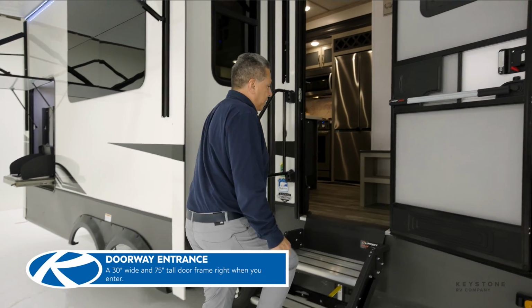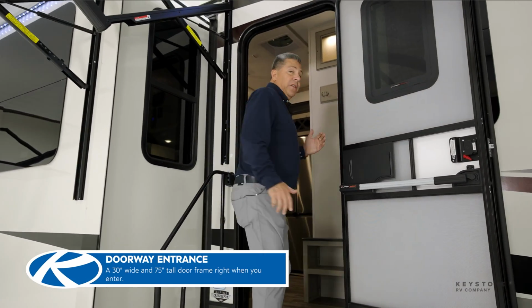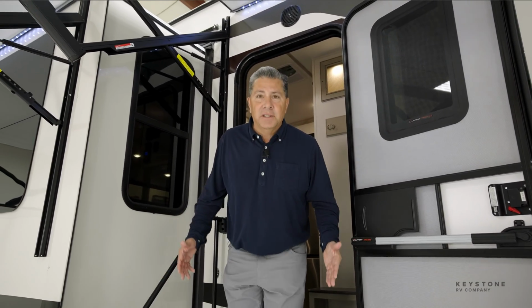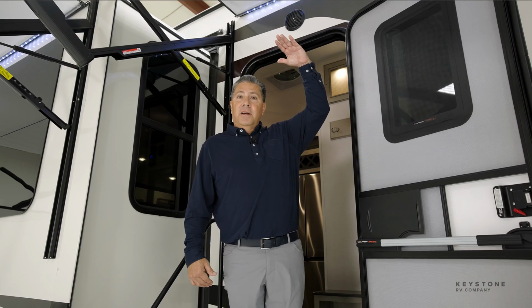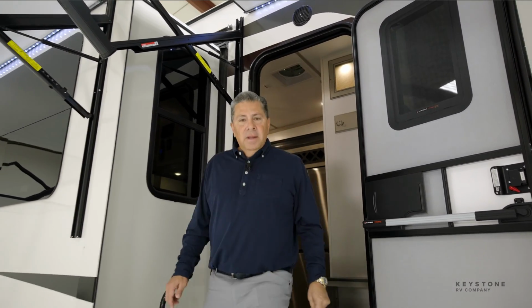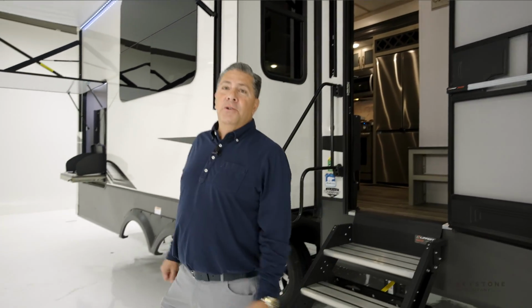As I walk up here, you can obviously see there's plenty of room on the width, but more importantly, the height. How many people come into a fifth wheel and have to duck because the ceiling's not tall enough? This is actually 6'3" and 30 inches wide. Let me show you some other exterior features that are really unique to this.